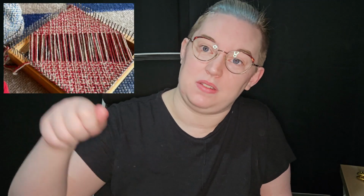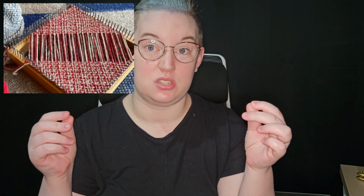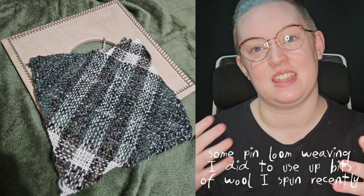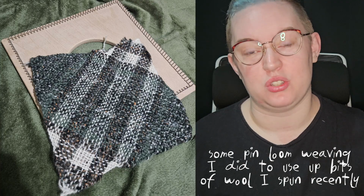And you wrap it around the pins in a certain way and kind of weave in and out through what you've already wrapped, to create really just a square of woven fabric. But it is a square that's diagonally woven, which is very, very cool, particularly since you can use up small amounts of offcuts, little bits that you can't really do anything meaningful with, but the multicoloured effect makes a really nice kind of tartan-esque weave with how the colours work, and it's all central.